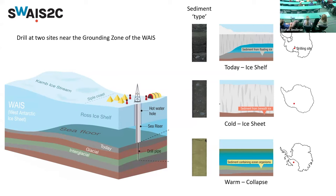But if we find during the last interglacial that there are open marine sediments, sediments composed of marine algae, diatoms, it tells us that the Ross ice shelf had collapsed and there were open marine conditions. So it's using the rocks and the fossils they contain to help us interpret the past environmental conditions that then tell us what the ice shelf did under those past environmental conditions. So that's the goal.